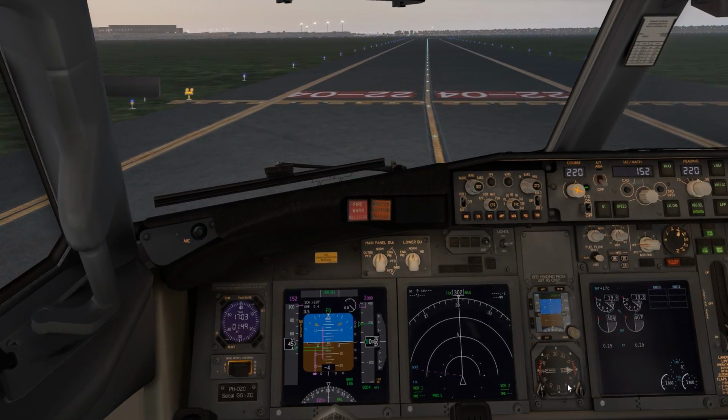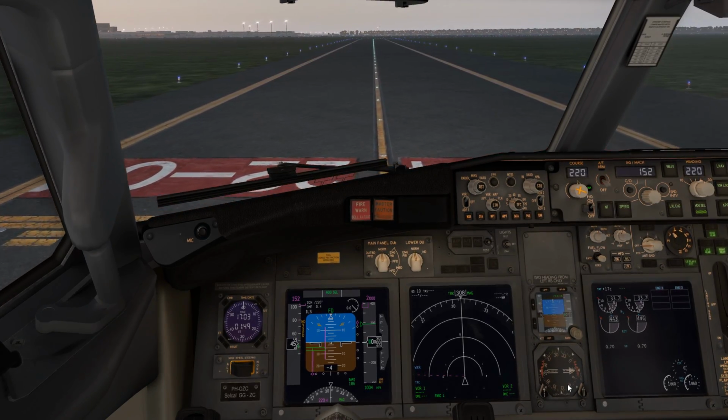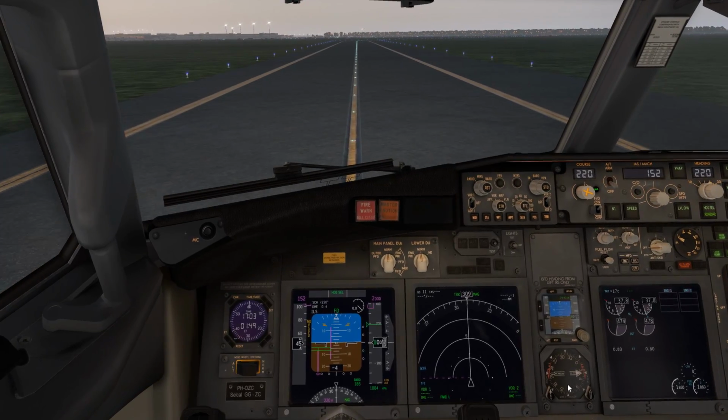So what we'll do now is we'll get our flaps back in. We've got our auto brake which is off. We'll wait 3 minutes, then start the APU up before we get to the block.